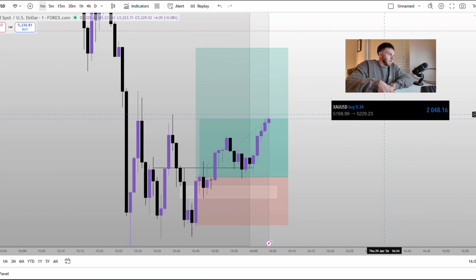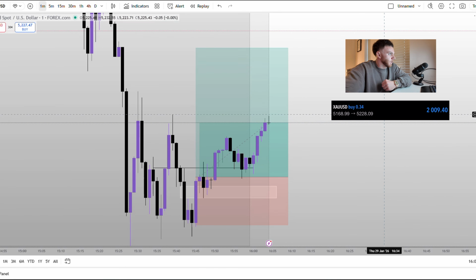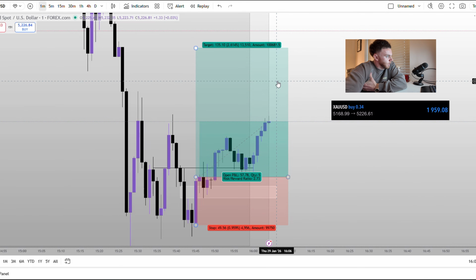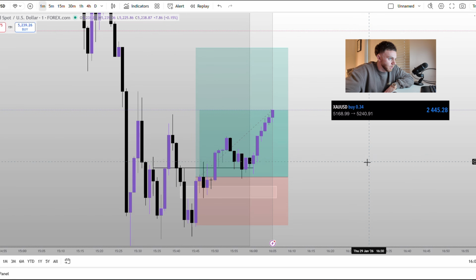And I'm going to go stops to break even now. 16.99 entry. So like I said, final TP is around a 2.7. So let's see if we get it. Move my stop loss to slightly in profit. I moved it to 5172, so it sits around there.